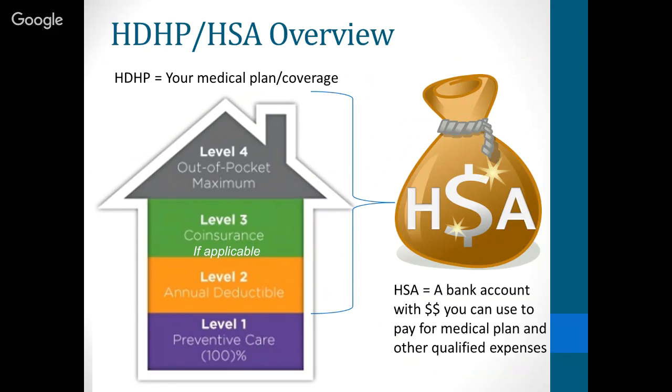That is your protection. If you reach the out-of-pocket maximum, which is a specific dollar amount, you are not responsible for any additional expenses out of your own pocket. The plan will cover the rest of the costs, again, on both the medical side and the prescription side. So let's look at a specific plan so we can see how that works.